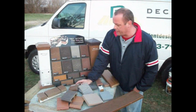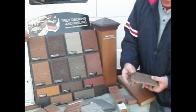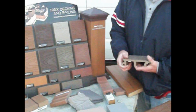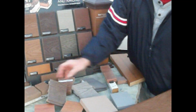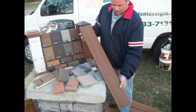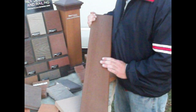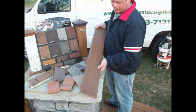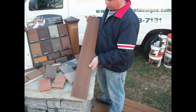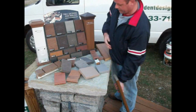TimberTech has a similar line of decking. Their colors are a little bit different, and the requirements for their deck boards are a little bit different than Trex. This is a larger piece of the Trex Transcends. You can see that it has a very deep grain embossed in it, so it's not as slippery as the original lines of the composite were. As well as the fact that you really have no maintenance to this. So if what you're looking for is a no maintenance deck, really what you want is a synthetic deck as compared to a composite deck.